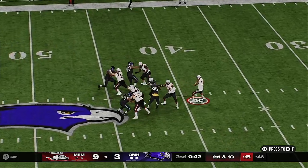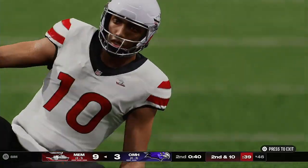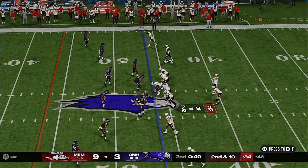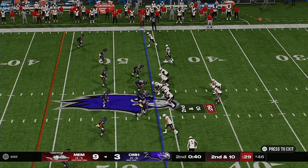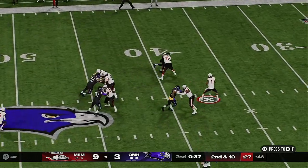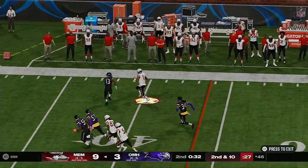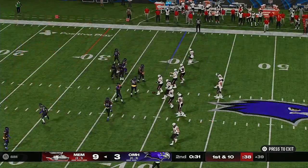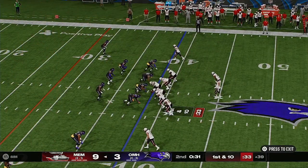They'll try and start this drive in the air. Oh, and that is incomplete. Here's 2nd and 10. They'll look to throw. And he's going to be out of bounds, but not before he takes it inside the 40. So from the 39 now, they'll come up on a 1st and 10.